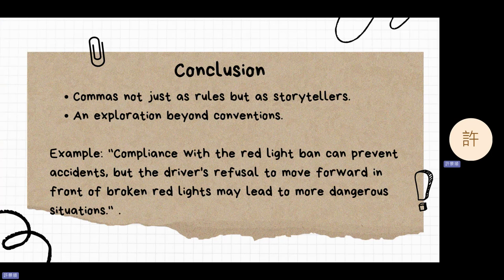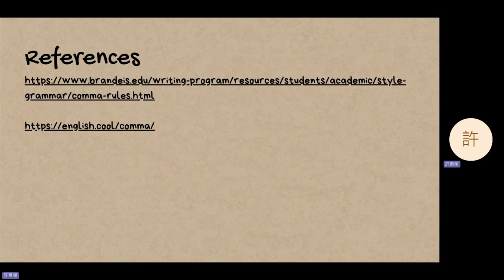Okay, and our conclusion is, first, commas not just as rules but as storytellers. And next is an exploration beyond conventions. For example, compliance with the red light ban can prevent accidents, but the driver's refusal to move forward in front of a broken red light may lead to more dangerous situations. And then is our reference.